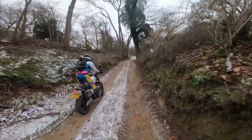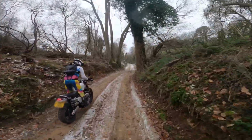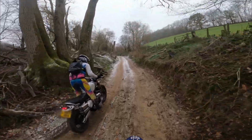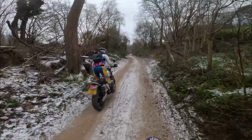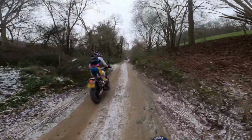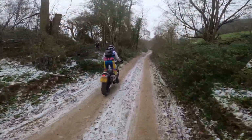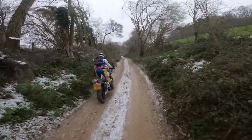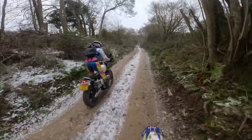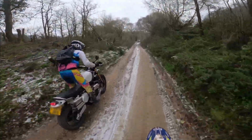We're riding in December in England, down in Surrey. It's only just snowed a few days ago, so on these trails there's still snow left. The ground is absolutely rock hard. We're going to see how we get on. I'm already finding it quite slippy, so God knows what Nick's feeling on that bike. 200 kilograms of weight and high pressures because he's forgotten to take some pressure out of the tyres.